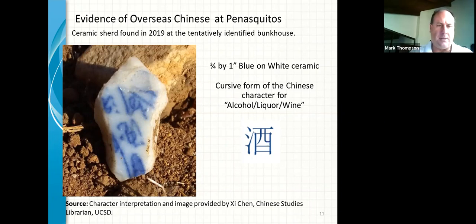This little piece right here clearly indicates their evidence, but it also demonstrates that there was an active supply chain for Chinese goods in San Diego, and that these individuals actually had access to that. So somehow Chinese alcohol was coming across the Pacific. These individuals were seeking it out and actually trying to acquire it.